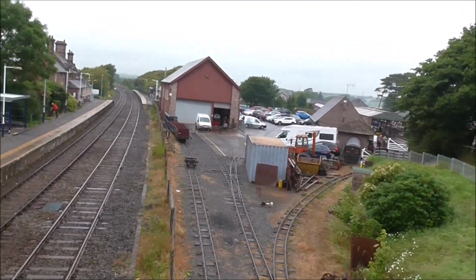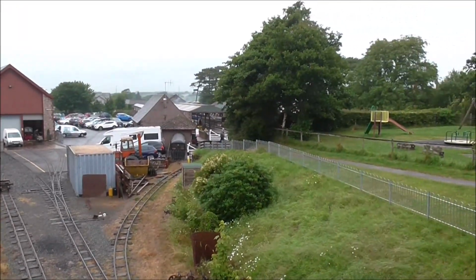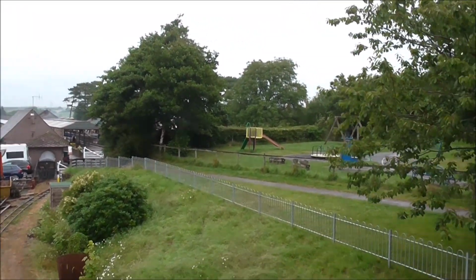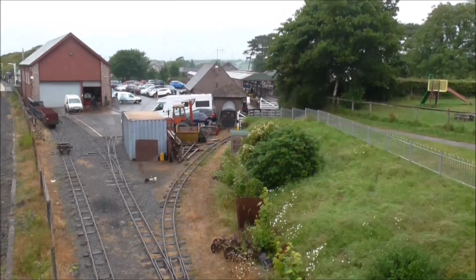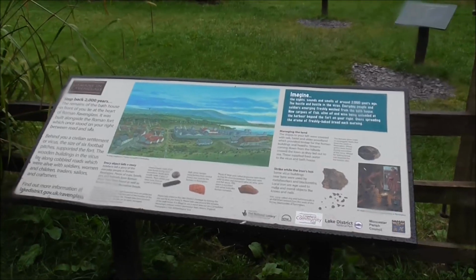So here I am at Ravenglass. Just mulling what to do. There's the main line. And there's a Ratty over there. So might have a much about on there. Shall wait and see. Well, I decided to have a much about and come to this Roman bath house.